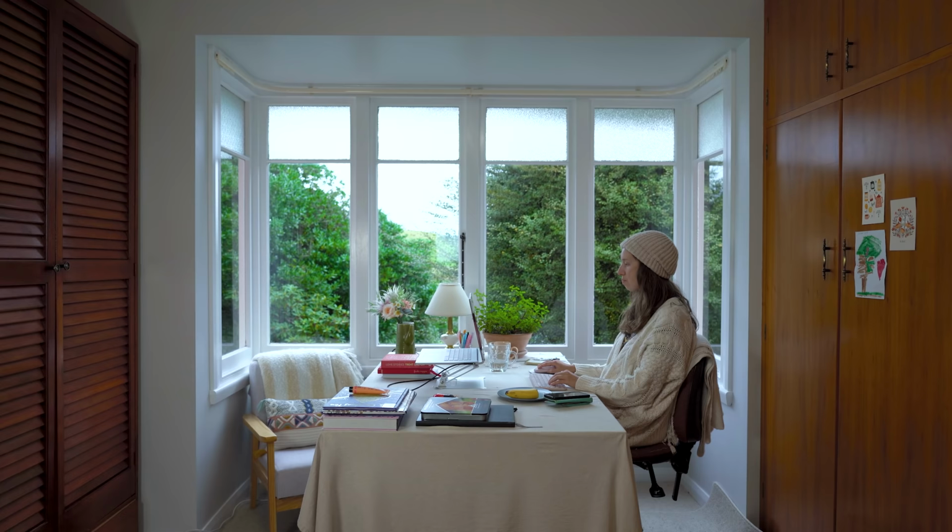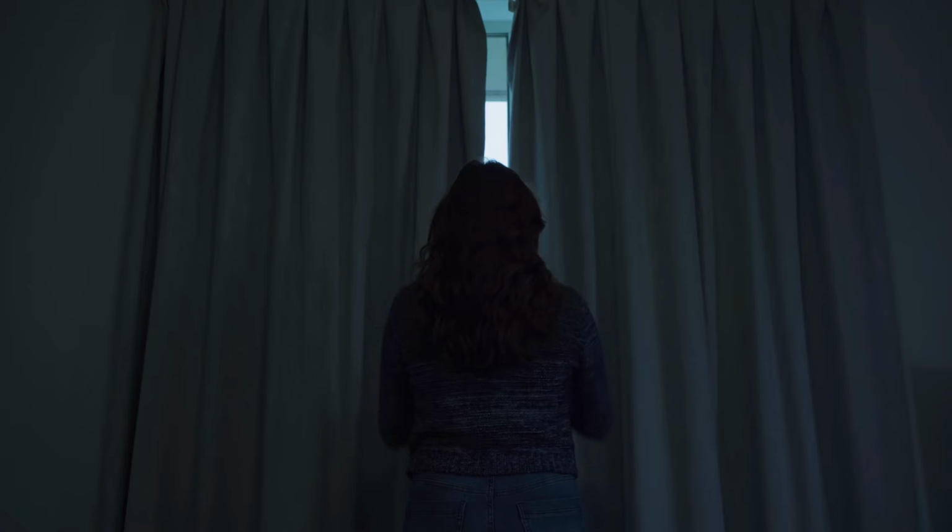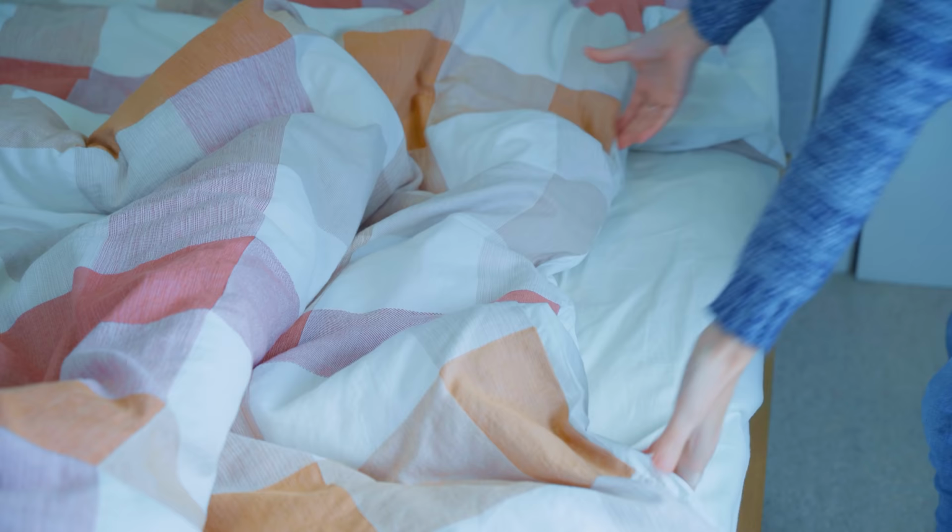It's about 9 o'clock now and it's time for my first little break. So I'll go and get dressed, brush my teeth, and get ready as if I were going out of the house, even though I won't be. I find it helps me feel productive and like I'm at a normal job, although every couple of weeks I will just spend all day in my pajamas because I can and it feels indulgent.